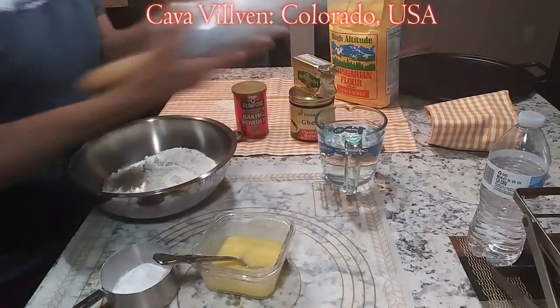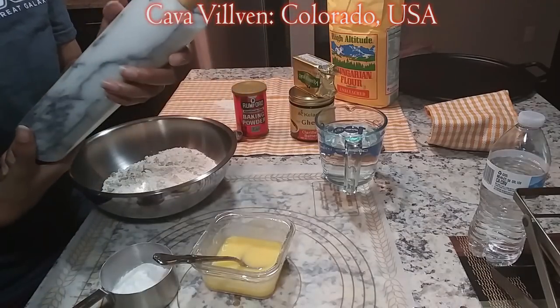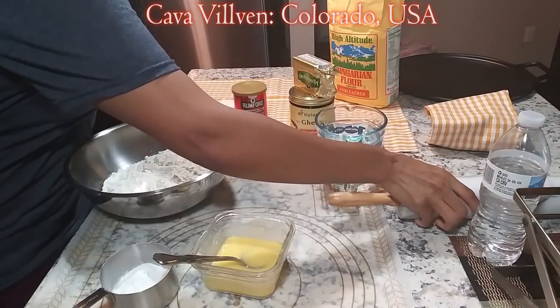And here is my rolling pin. I love it. It's marble and was a gift from my hubby, and is just an amazing find. So yes, she will be in the kitchen with me today.